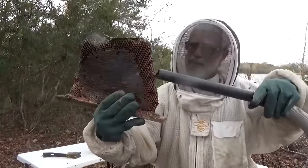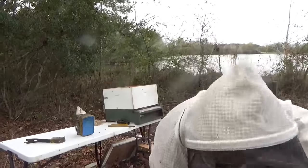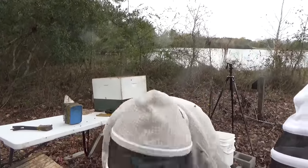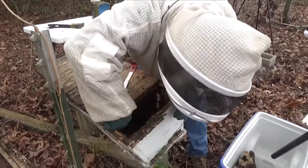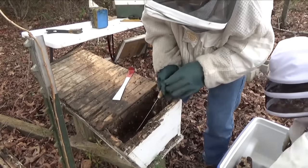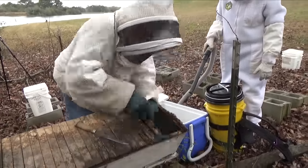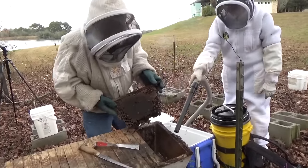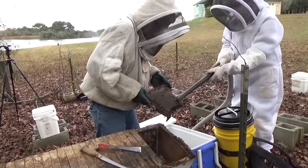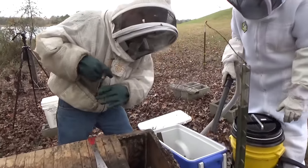A lot more bees in there than you thought. No, I knew there was a bunch of bees in there. Those girls were definitely going to make it through the winter. Oh, yeah. They got lots of food. Charlie, come get a shot of inside here, please.